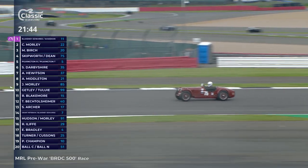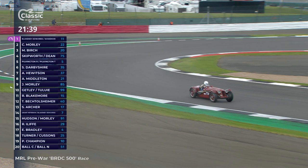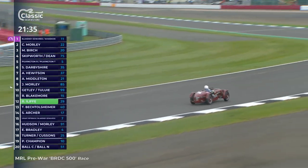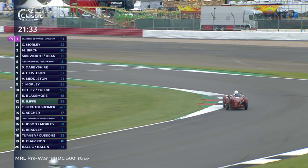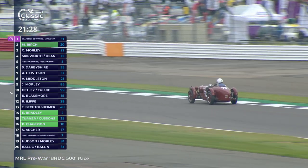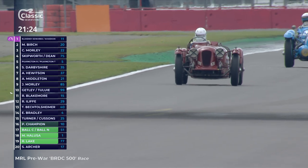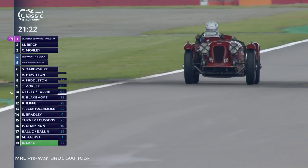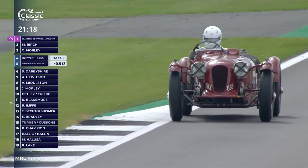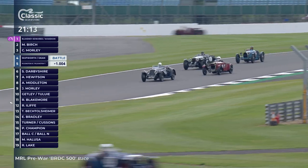And there we are, looking at number 75, and at the moment it's James Dean. He will be handing over to Steve Skipworth later on. Another of the Aston Martins. This is the Monoposto speed model from 1939, holding on to pretty good performance at the moment. Notice that as people come into the pits, you'll see cars dropping down, picking back up. So it will take a few laps now before we get back into the full normal order.